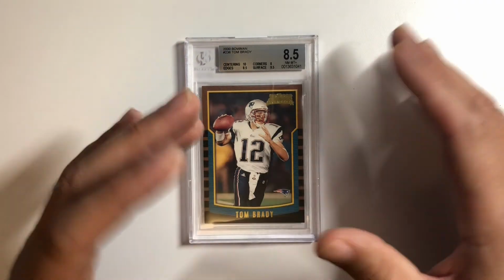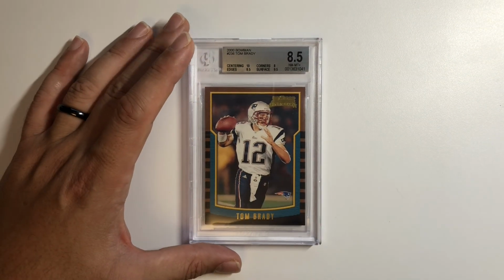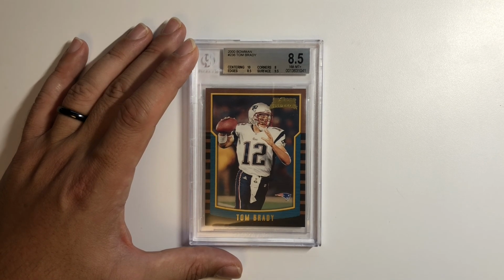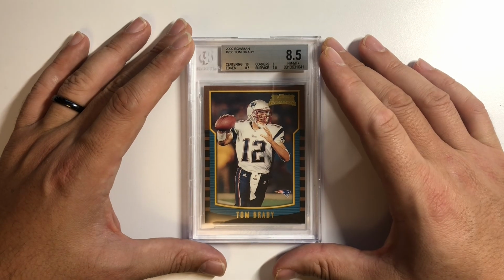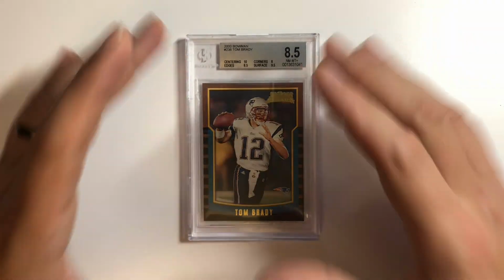I think we've seen those numbers hit on the BGS 8.5, and we've also seen what a PSA 8 can do as far as those numbers go. So if I can get back to about 10 days ago pricing here, it sold twice for almost $1,900 right there. I feel like I'm not asking a lot by selling it for the same price it sold a week ago for. So anyways, there you have it, guys.